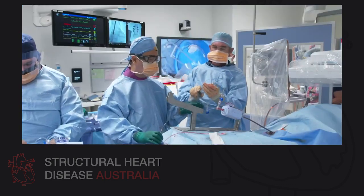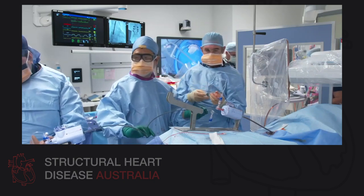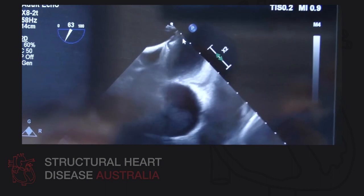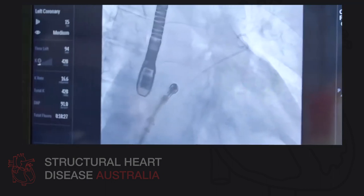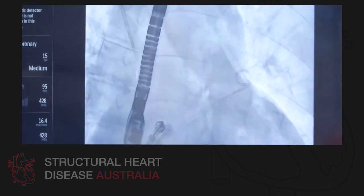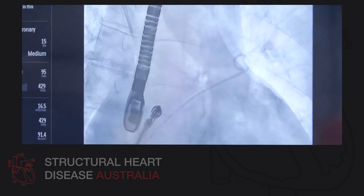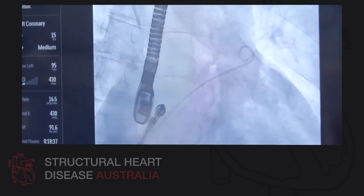So this is the next step, which is the introduction of the mitral clip with the clip delivery system into the steerable guiding catheter. So the clip is emerging. We need to have a close visualization of the clip here so that we can introduce it safely without hitting the left atrial wall. So I'm going to come back with the steerable guide so that we have some room.